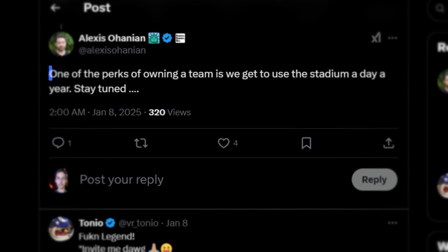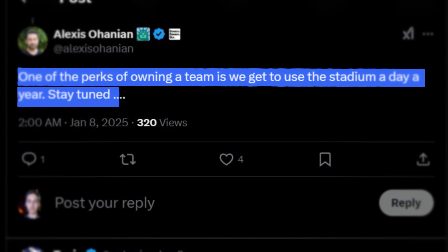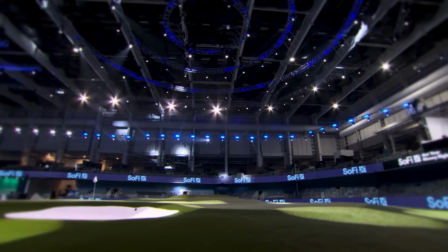But beyond the league itself, this could inspire a new wave of TGL x Topgolf inspired venues for non-professionals. Los Angeles Golf Club co-owner Alexis Ohanian said on X, "One of the perks of owning a team is we get to use the stadium a day a year." You could presume that means that owners can choose one night a year to invite friends to this exclusive, high-tech, and genuinely cool golf experience. And if the league continues to grow in popularity, it's not hard to imagine someone wanting to mimic that sort of venue as a way to make money and create a new Topgolf-esque experience.